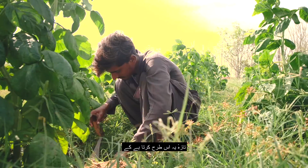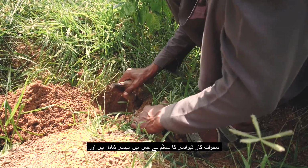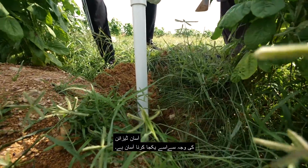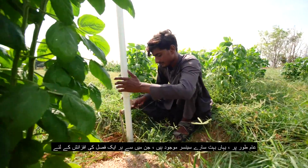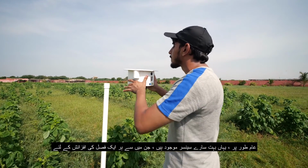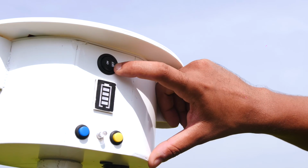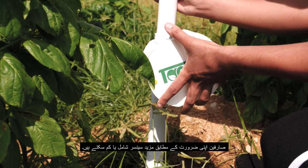How Taaza does it is by having a system of a single master and multiple slave devices, which have embedded sensors and are easy to install because of the modular design. Typically, there are a number of sensors, each of which provides data crucial for crops' growth. Users can add or subtract more sensors as per their need.